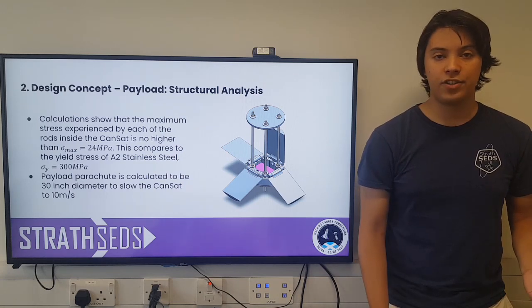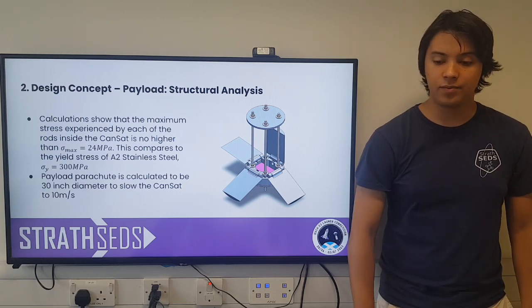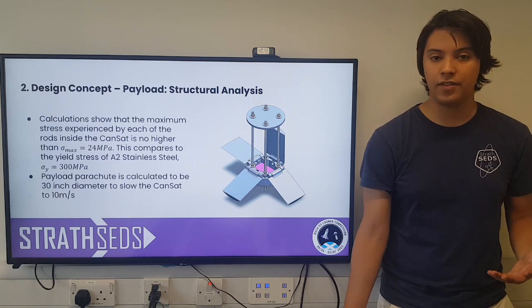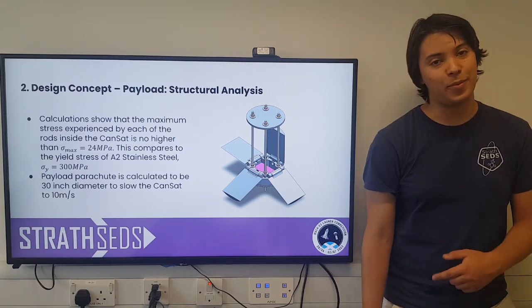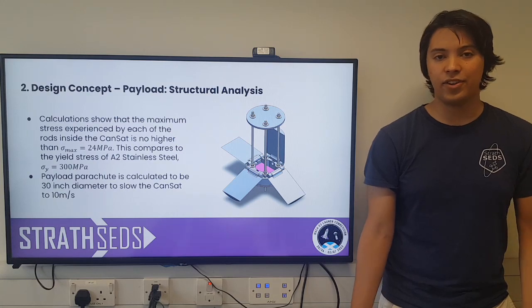And we've done some calculations on the size of the parachutes that we'll need to bring the CANSAT down safely. We'll be using washers to distribute the loads from the rods onto the fiberglass bulkheads, and we'll be validating these assumptions using some drop tests off a nearby bridge. With that said, I'll be handing over to our electrical team to talk about avionics.